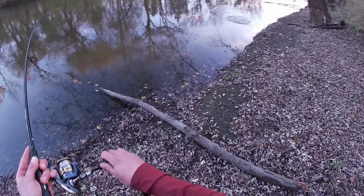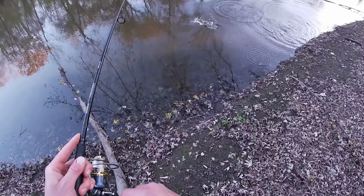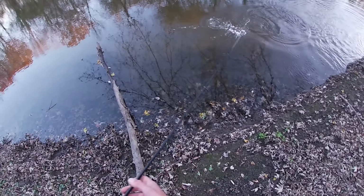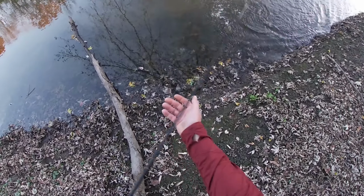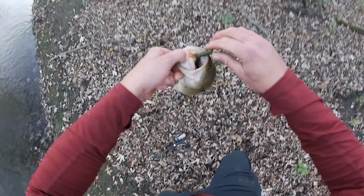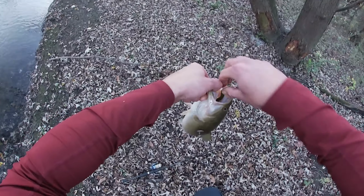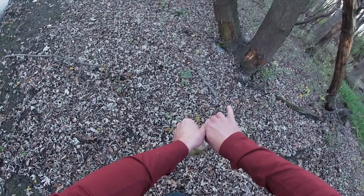Oh, I got a fish. Yes. Yeah. Right when we're talking, it's a bass. I caught a bass. Alright, yep, I landed him. He's a decent one. It's a nice smallie. Alright, good.